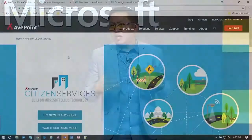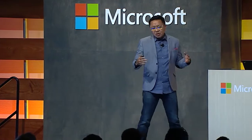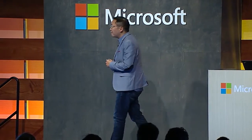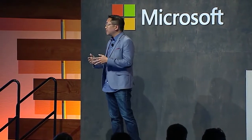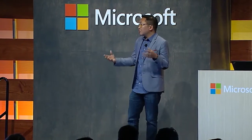AvePoint is a Microsoft independent software vendor. We help companies migrate, manage, and protect your Microsoft investment in the cloud. And we're very excited because we had the opportunity to work with the Microsoft team, the Dynamics 365 team, to put together the best-of-class technology for government customers, all cloud-based. So the solution we put together is called AvePoint Citizen Services. It's intended for cities, counties, and smaller government agencies to leverage the cloud to provide a citizen service solution.